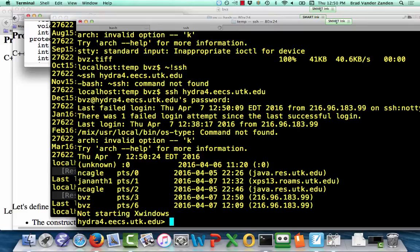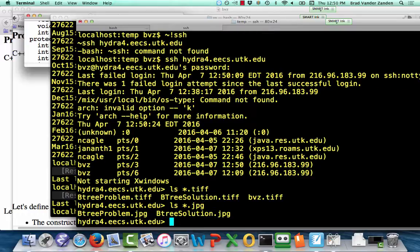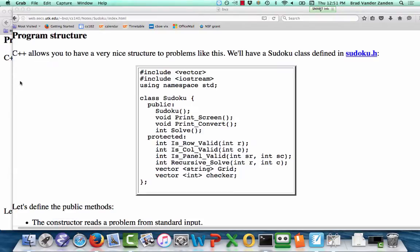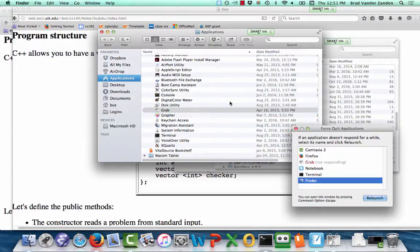And then on Hydra, there's a handy-dandy program that is called convert. And it converts pretty much any image to another one. So if I say convert it from TIFF to JPG, it knows what to do. Now I have a nice JPG file that I could display in Firefox. So convert is a really powerful program. And I see that Grab is probably not responding, so let's force it to quit.